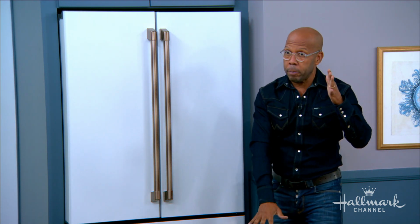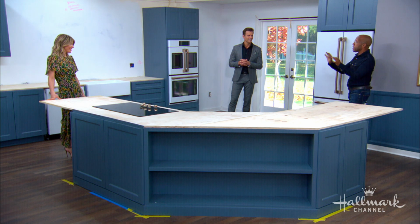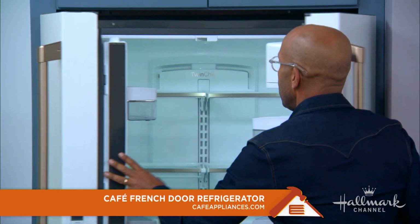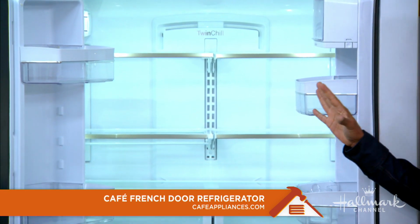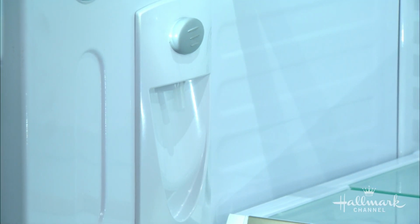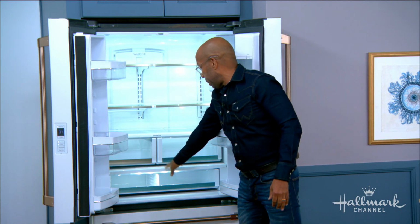You have many options besides that. You have refrigerator below, you have French doors, or you have side by side, and Cafe Appliances has a lot of good options. We chose the French door, which I have always wanted. Look at this. It really is beautiful. So let me bring you through a couple of the features. You actually have water on the inside of the fridge, which keeps the front completely clean and modern, which I love.